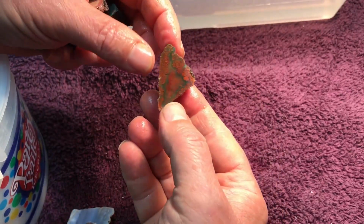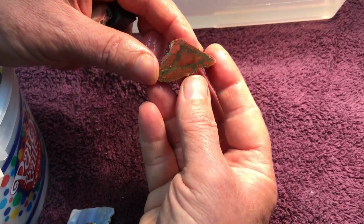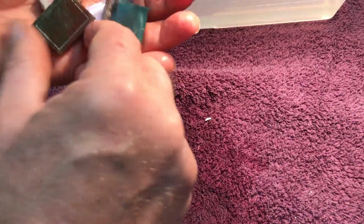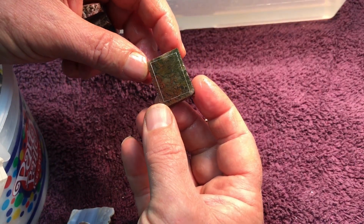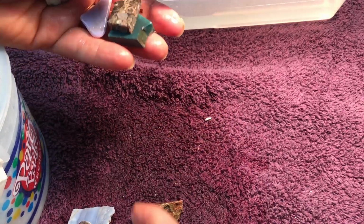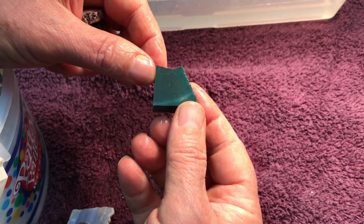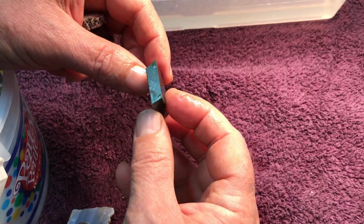This looks like Condor based on the matrix or the outside. It's got all kinds of stuff going on in there. Nice dark green moss, probably from Maury Mountain, Oregon. This is a jasper. Could be a number of locations.